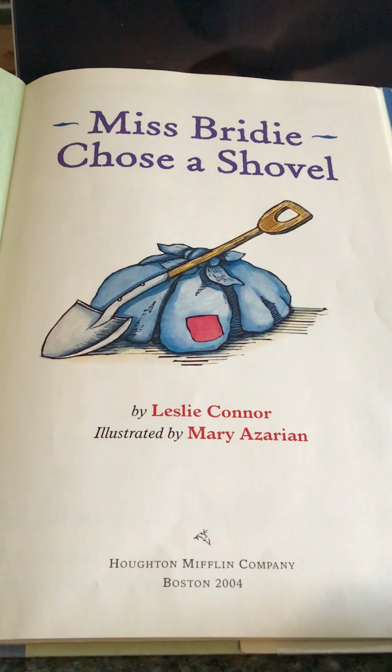She could have picked a chiming clock or a porcelain figurine, but Miss Bridie chose a shovel back in 1856. Miss Bridie chose the shovel from the peg in the barn, and she took it to the dock, where she stepped aboard the ship. She leaned on the shovel as she rocked in the cabin while she lived on the ship on her way across the sea.